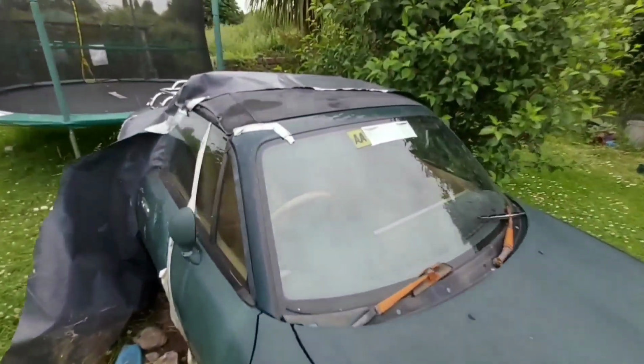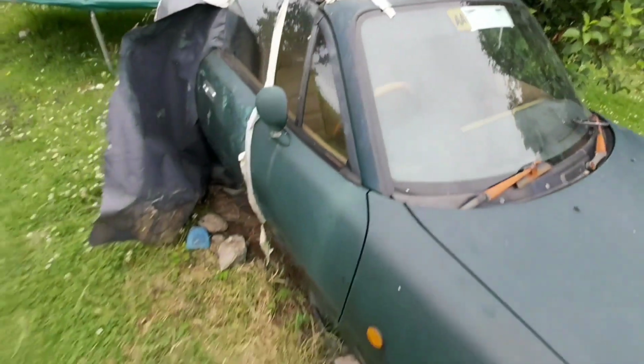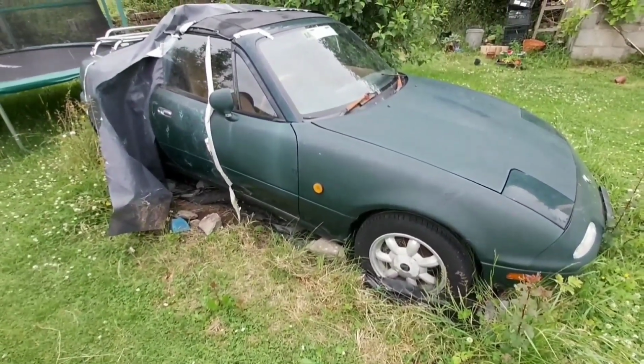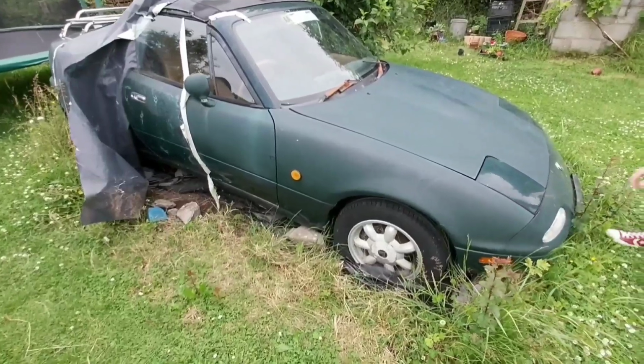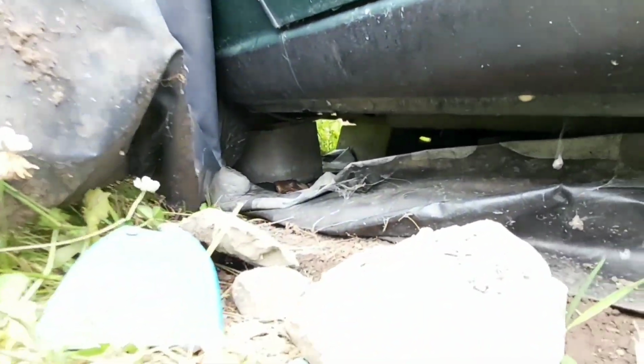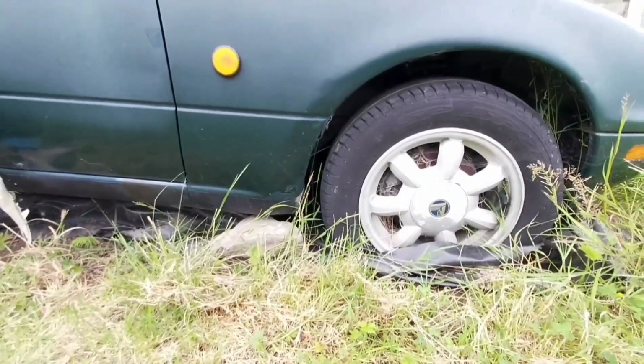Eunos roadster. If we're to go by the tax, it's off the road 13 years, which is nuts for a modern car. People just park stuff up, it's insane. It's buried, and looks like it's propped up in a couple of places with blocks at the back anyway, but not so lucky at the front.